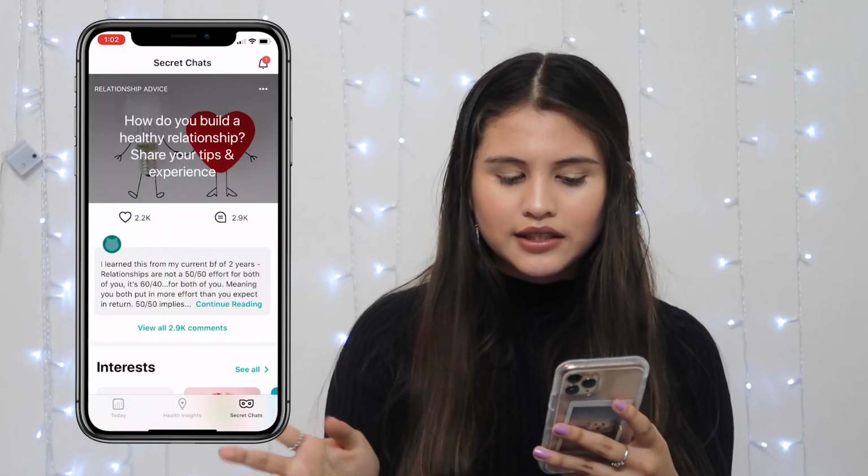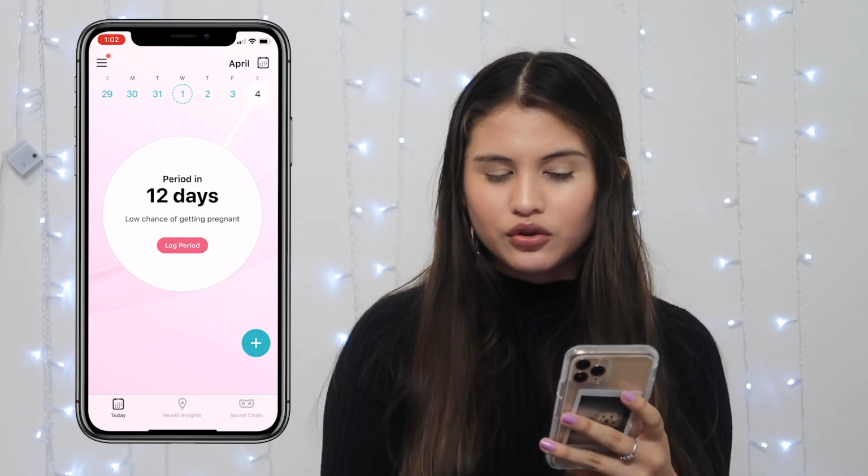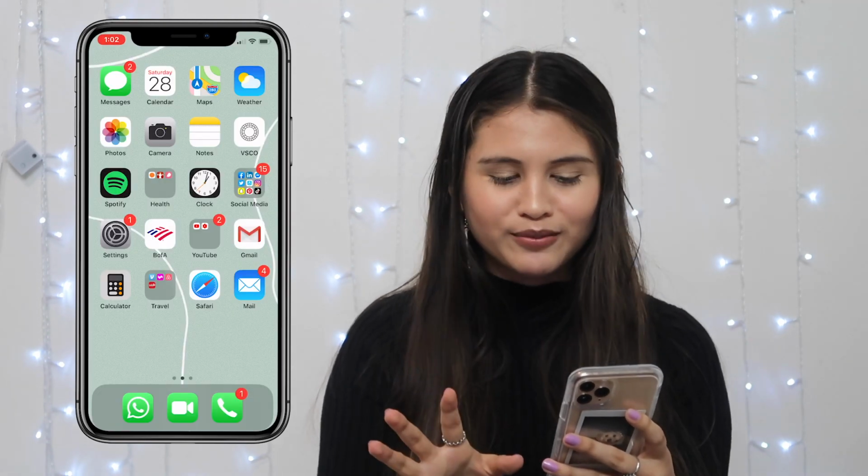There is a plus thing where you pay extra or something, but I don't do that. I honestly don't use it for anything else other than just logging in and to know when I'm getting my period. And yes, those are my health apps.